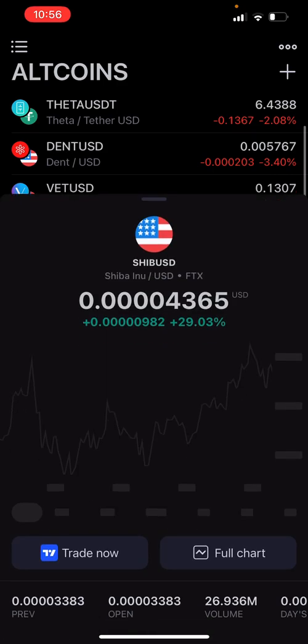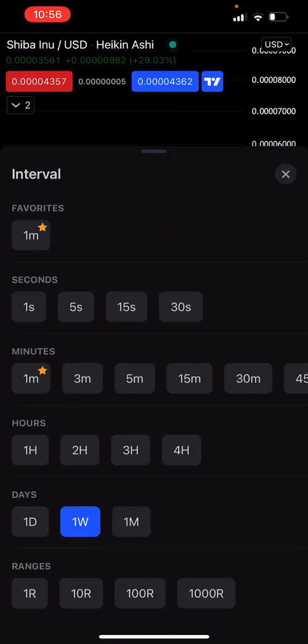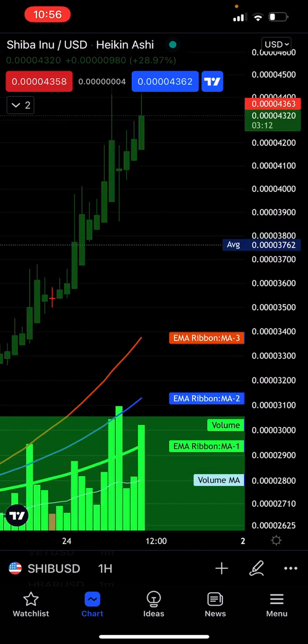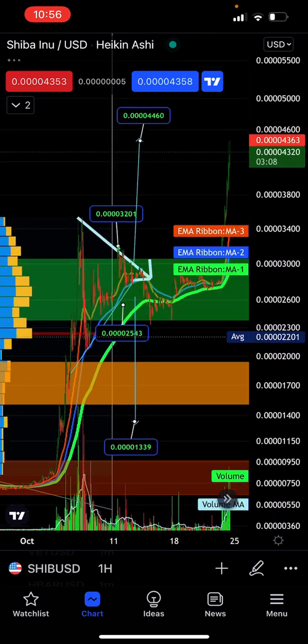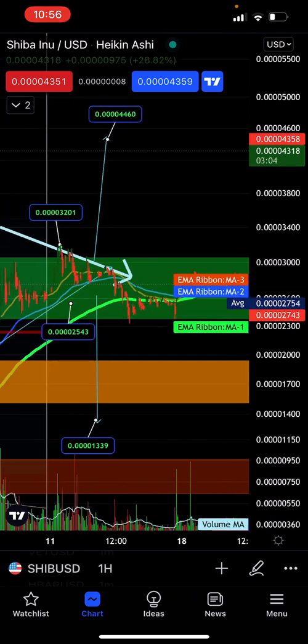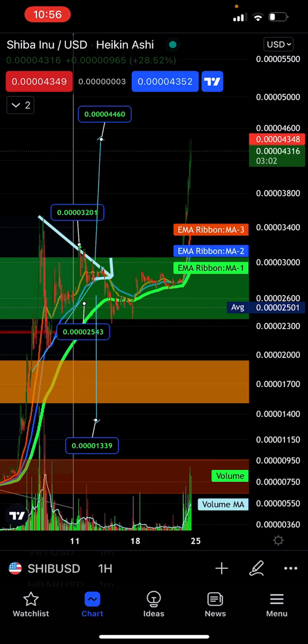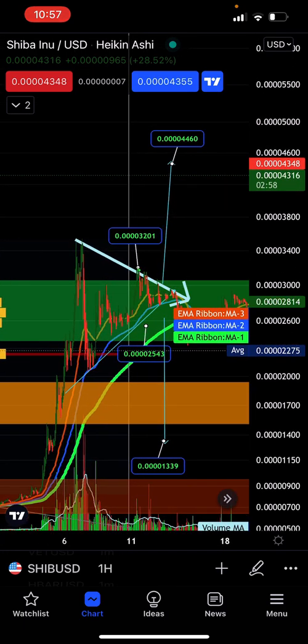I got a lot of comments. Shiba coin is sort of pumping. And you can see essentially what Shiba did is, if we scroll on out, oh, Shiba did make another new high. So there you go. You broke out of a huge consolidation, right? And Shiba, you can see, we did have a target up there.